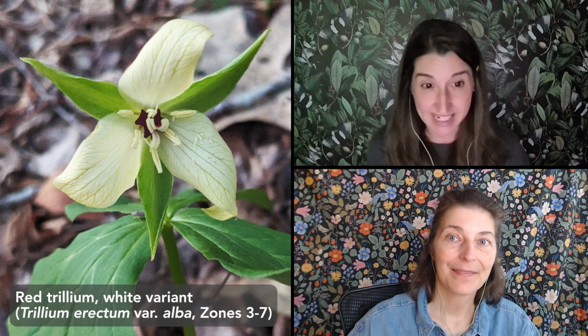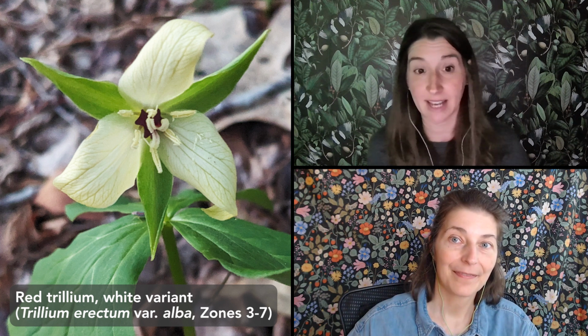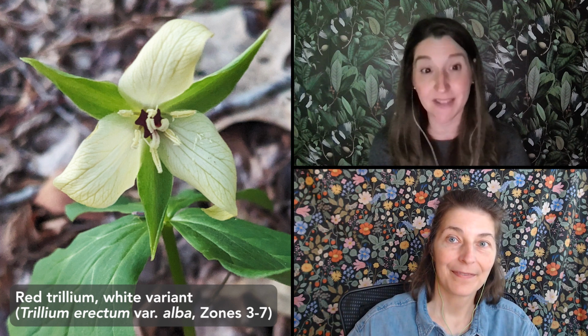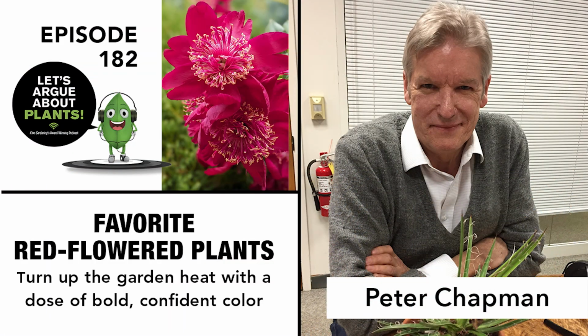But yeah, big fan of this plant. I love that it's native. I love that it feeds early pollinators in the area, and I can definitely see this making its way into my beds eventually. And now, because everything sounds better with a British accent, here's Peter to give us his true feelings about red flowers.